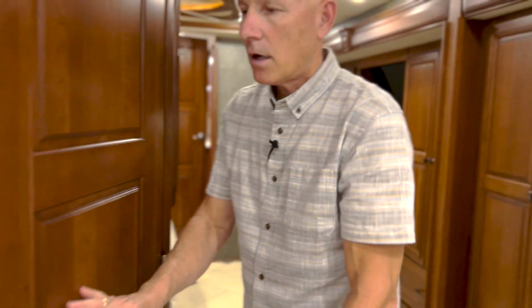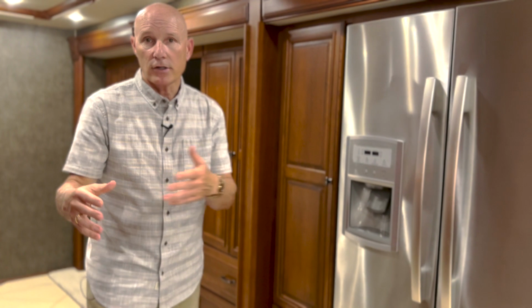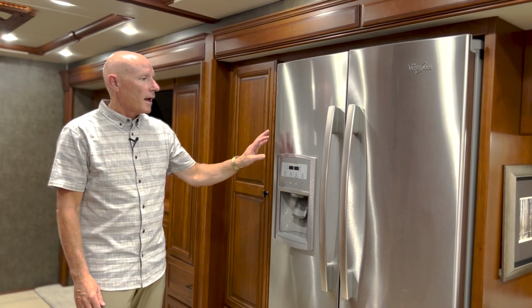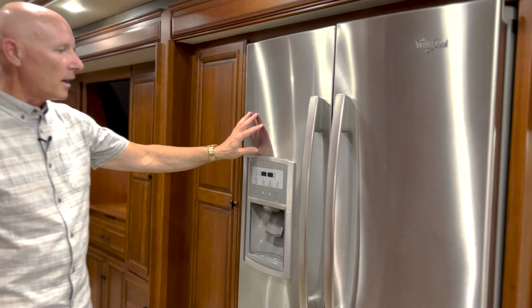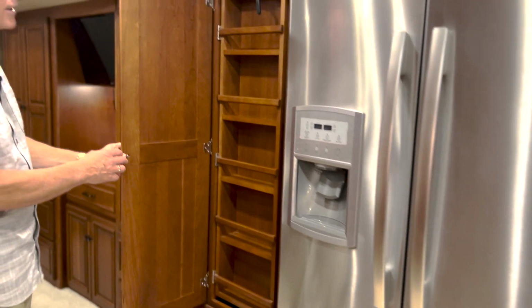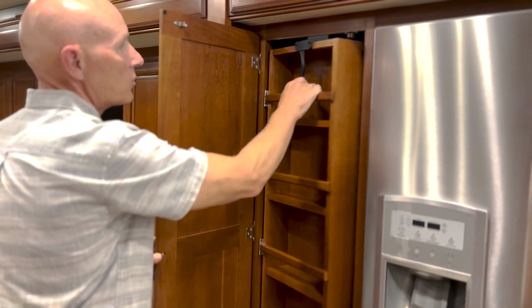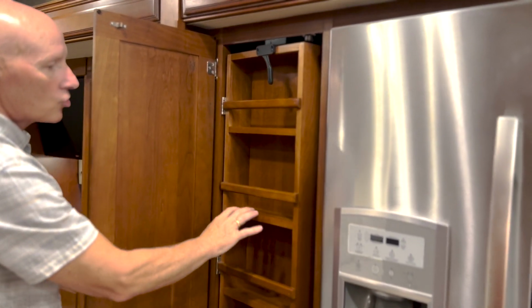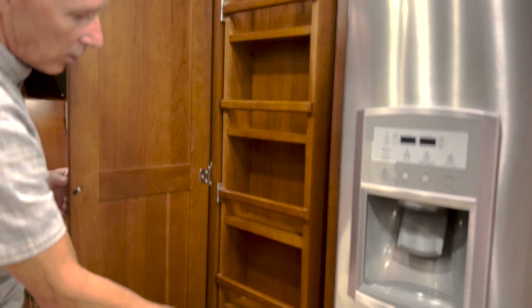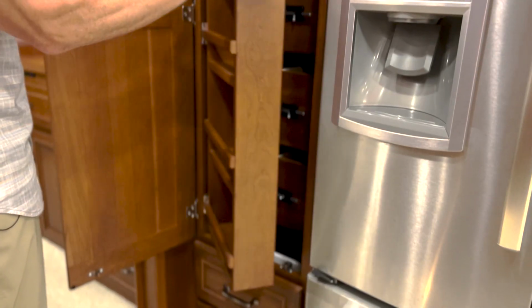And a door that's such that when the slides are in, you can still go to the bathroom and you can still grab a beverage out of your fridge. So again, you have a full-size Whirlpool refrigerator. And right next to it is a really unique pantry. It locks in. So once you unlock it, you have a neat tray apparatus here where things will stay where they're supposed to stay. And you have what, 1, 2, 3, 4, 5 racks of that.